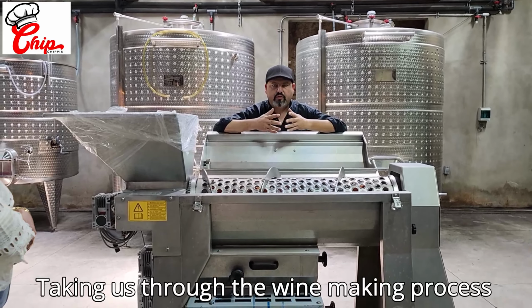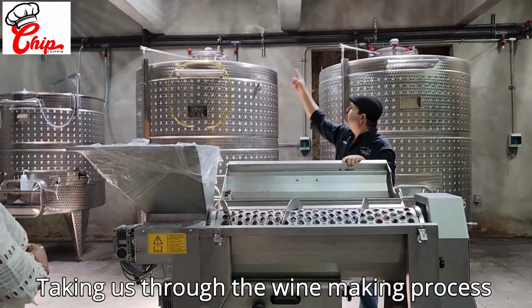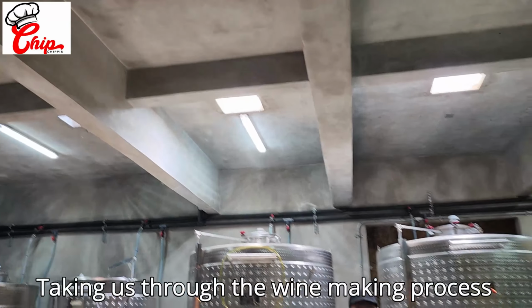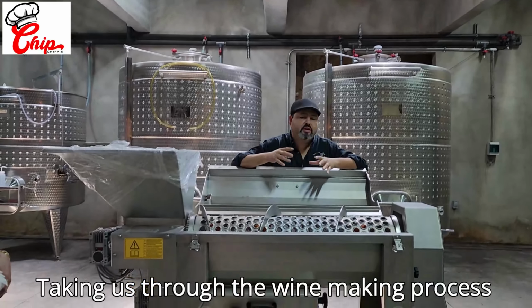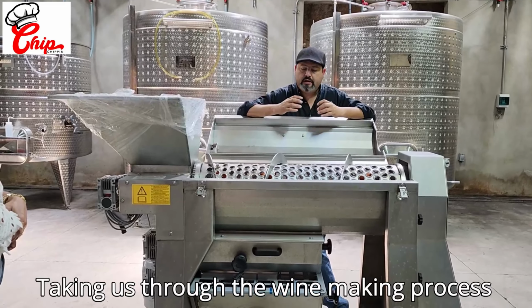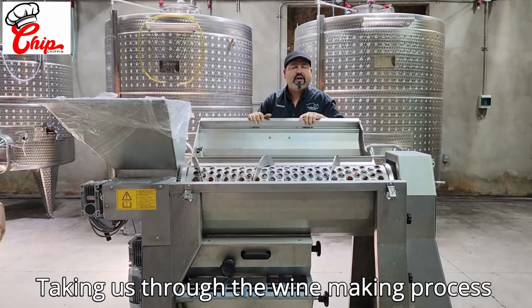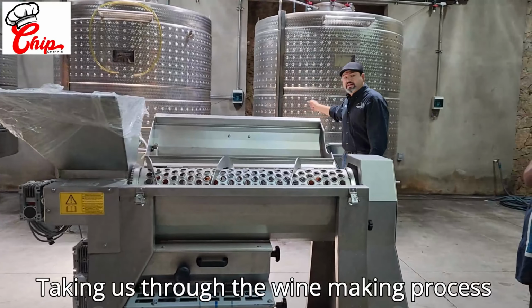In that moment, when we start the harvest, we want to take this equipment upstairs, and the windows will be open. This one is going to help us to clean the grapes, you know? Take all the resin out from the grapes. And this one, by gravity, we move up to the tanks.